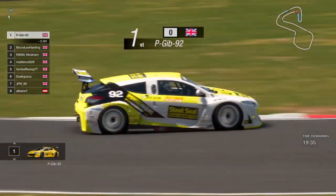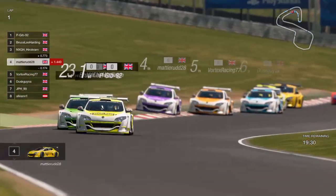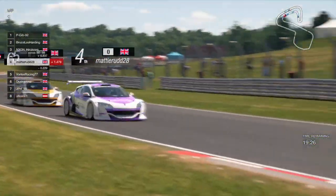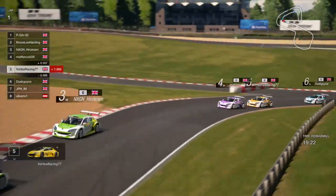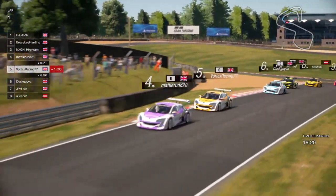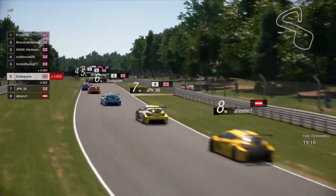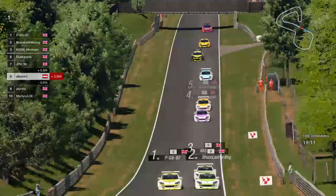Not sure what's happened to him, but P. Gibb has the race lead. It's Bruce Lee in second, Hirakram third. Look at Vortex Racing. He's gone backwards. Matty Rudd with a fantastic start after being in 7th place up to 4th in the opening lap. That's a fabulous effort from that Zerkatech car. Vortex gone backwards a place. Duskiver holds his position quite well in 6th. JPH up 2. Aline having a great start. He's up to 8th place.